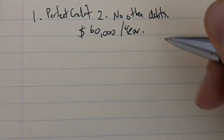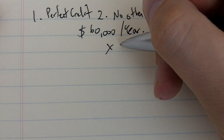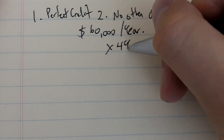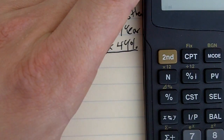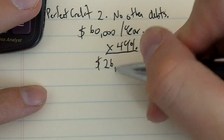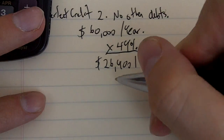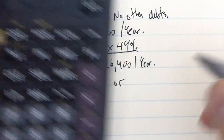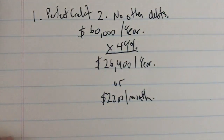Based on this, the bank will figure out that the maximum amount you're allowed to put toward a monthly payment on a mortgage, or on all of your monthly debts, is 44% of your income. So if we took 60,000 times 0.44, that means $26,400 a year is allowed to go to all your monthly payments. Divide that by 12, it's $2,200 a month. Let's move this down.